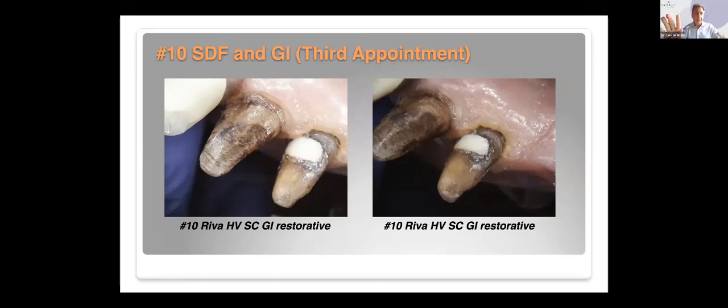So one question came from Ron. Why not bill SDF as an indirect pulp cap? Technically, you kind of are doing an indirect pulp cap, and insurance companies often pay for that. Why not try that? You could. I haven't.